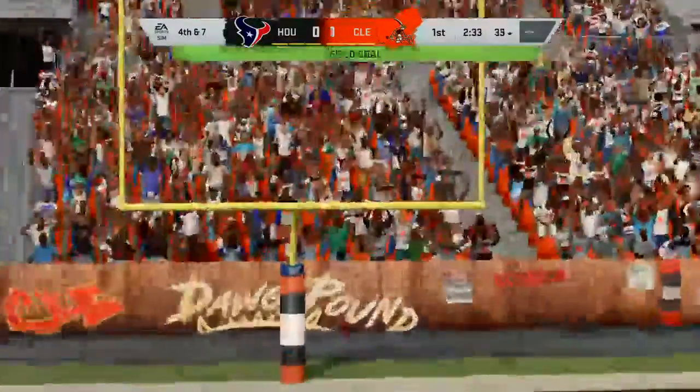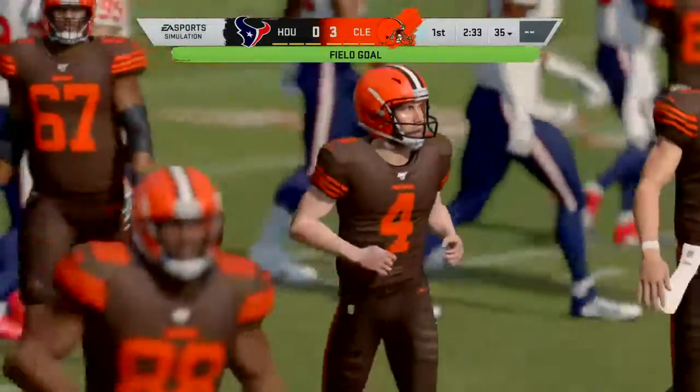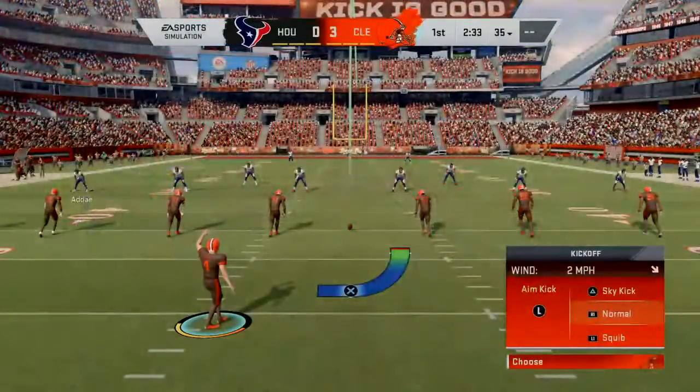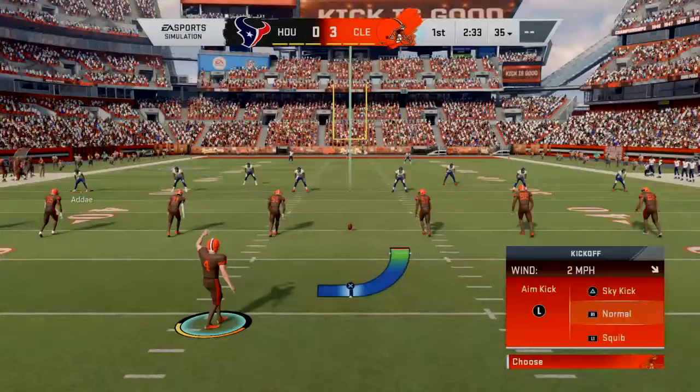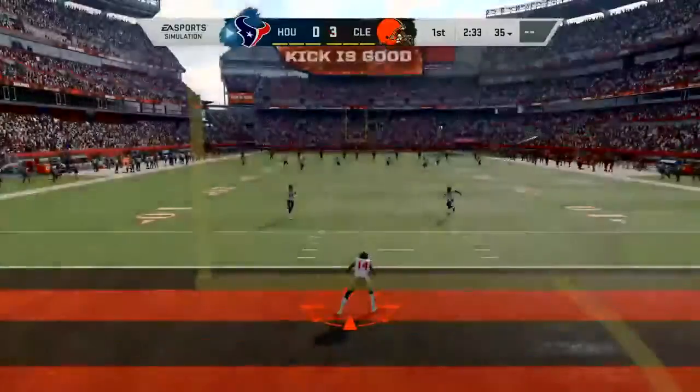Seibert's kick is good. And the Browns are out to a 3-0 lead. In the end, the opening drive, Charles, does yield points. Maybe not the touchdown that they wanted, though. Yeah, but bottom line, they wanted to get something out of that drive, and they did that. 3 points, they won't turn that down at all.